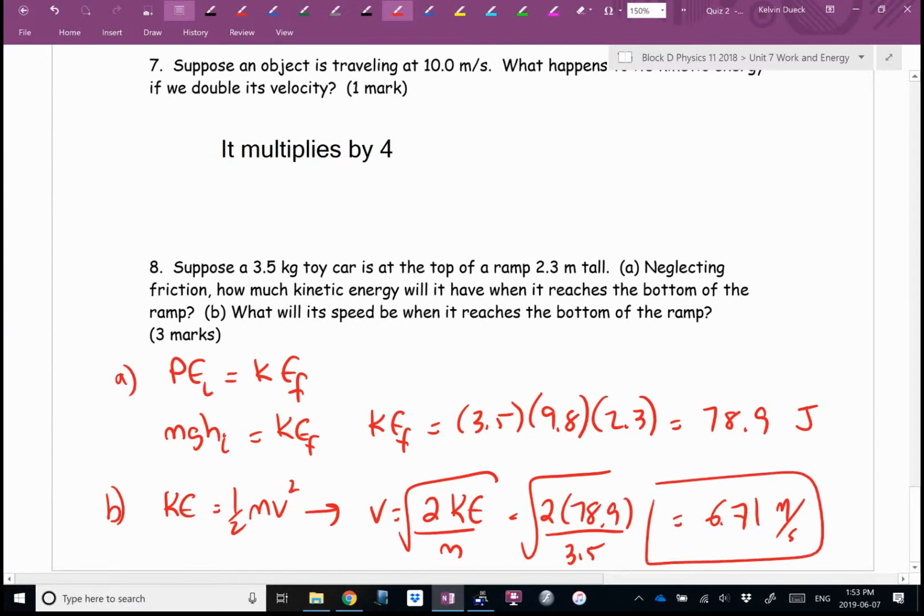This one is 3 marks. How would I give out 3 marks? I think I would give you 1 mark for A. For part B, I would give you 1 mark if I saw that, and 1 mark for the answer. If you got A wrong, but you successfully went 2 times your answer from part A, divided by the mass, and then square rooted, I would give you 2 out of 2 for part B, because you did part B correctly. You just started with the wrong data point.